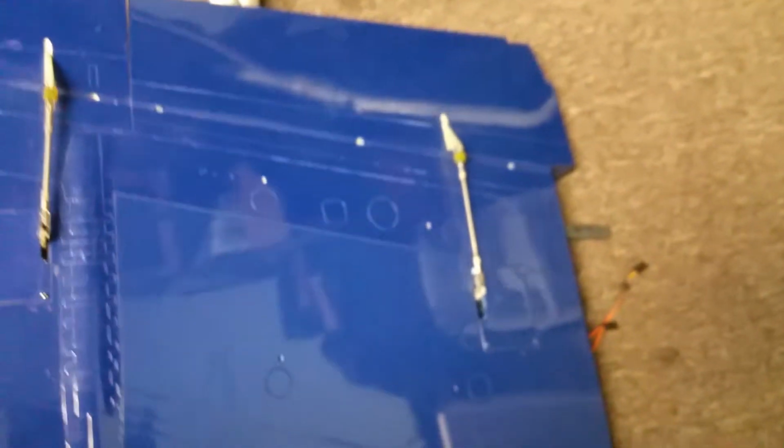The wings we have removed to store it. Here's one of them here. Lay it down on the floor. Rods are still intact. Wires are well. These are okay.